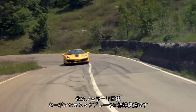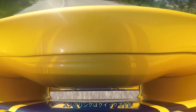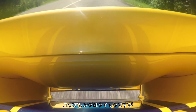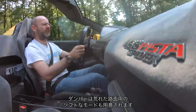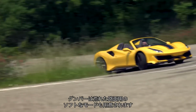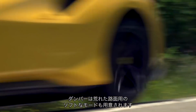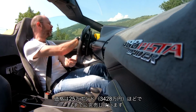Carbon ceramic brakes are standard on all Ferraris, and you still get that quick steering, your bumpy road setting for the chassis, which puts the dampers in a slightly softer, more absorbent road mode for twisty roads like this. And it costs £250,000, and they're all sold anyway.